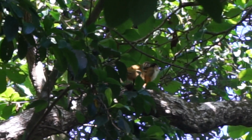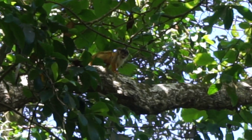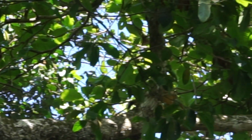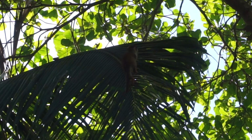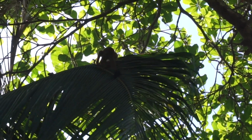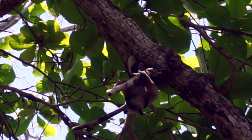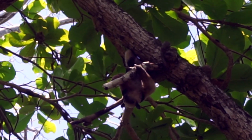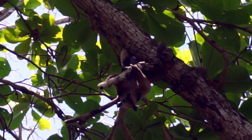There are squirrel monkeys here in the trees, but they're so small. There's a bear hanging from the tree upside down. I don't know. I hope you can see it a little bit. So cute. Beautiful fur. Observing us, what we are doing here in its territory.